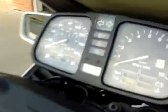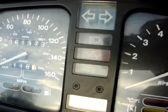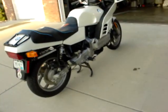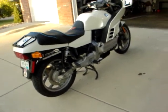The red warning light, that red one comes on and stays on. I don't know why, but I don't really care. So anyway, like I say, I guess they're a reasonable bike. They're pretty cheap. You can pick up decent ones of these with bags and stuff for like $2.5 grand. They go for a long time.